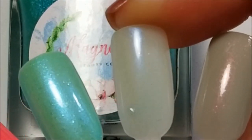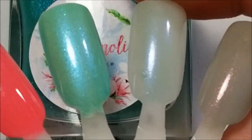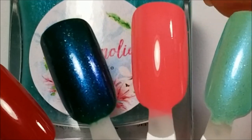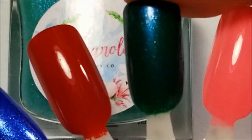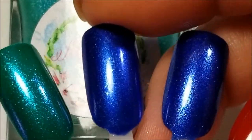And then I did do it on its own. And of course, it's just very sheer. So you need to do it over some sort of a base. And I did it over the green and it gave a blue shimmer. And I did it over a blue and it just gave a little shimmer. Over white or black might be your best.